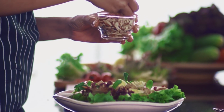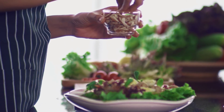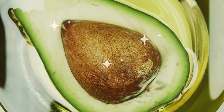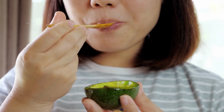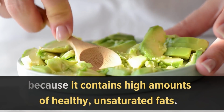So snack on a handful of nuts, toss them into your salads or soups, and keep one ahead of inflammation and oxidative stress. Number 3. Avocado. Avocado is a star food at the moment, especially amongst people passionate about healthy eating. It's a versatile and tasty fruit that you can add to your diet without second thoughts because it contains high amounts of healthy, unsaturated fats.